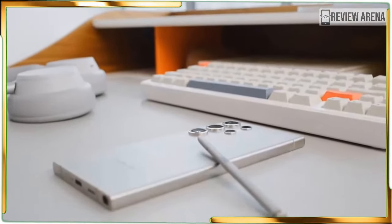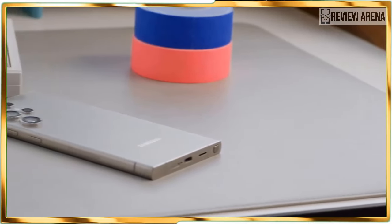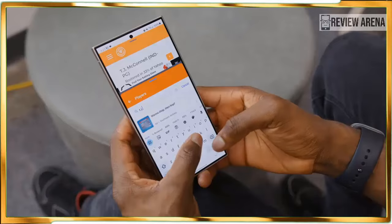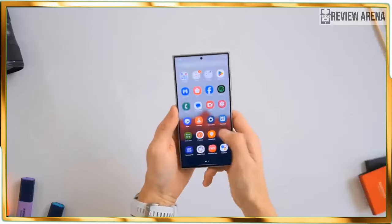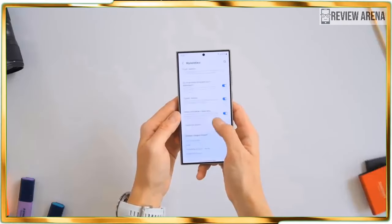There's very little doubt of AI permeating into everything in our lives, our phone included, which is why Samsung's taking a proactive approach in giving its users access to new capabilities with Galaxy AI.